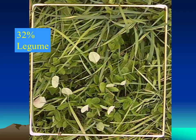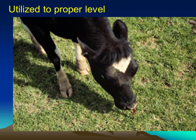Legumes and forbs. You can visualize cover, that's 32% legume in the stand. And I know because we took the picture, we flipped the stand, and put hands right in it, okay? So utilize it to a proper level. Now for that little heifer, she probably thinks she's getting starved. So really for her, that is not the proper level.